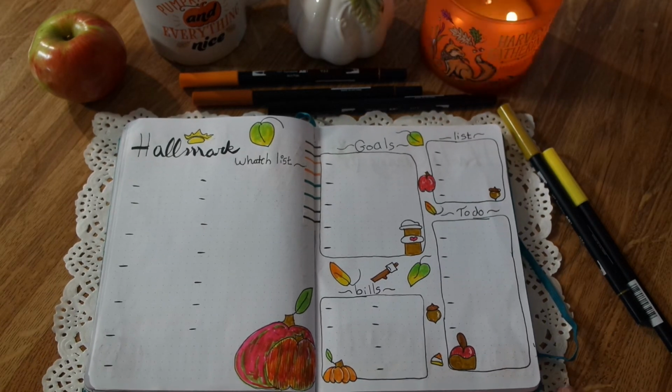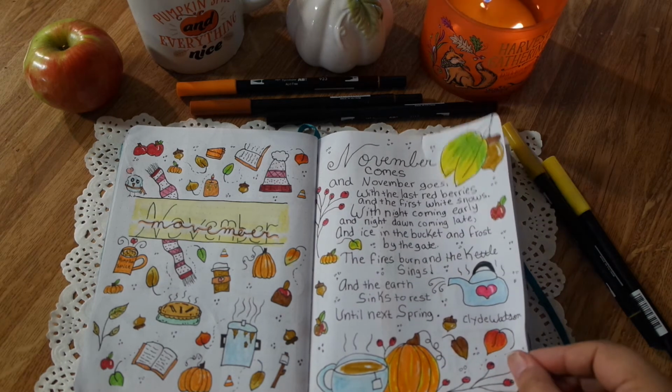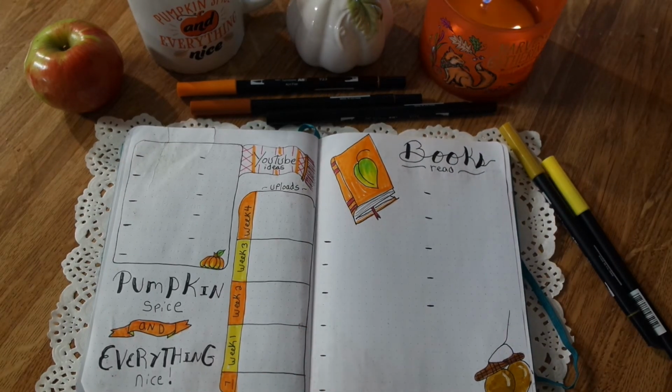As you can see off to the side, I just used some washi to tape it back in. It's okay. Everything looks back to normal. So I just wanted to show you that if you make a mistake, it's okay. Washi to the rescue. But this is my flip through of my completed November bullet journal spread.